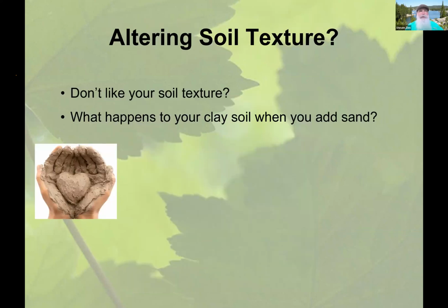Now, let's say you don't like that clay soil. You've got problems with the water moving into the soil. You get a lot of ponding and it's hard to dig and your plants don't like it. And you want to improve the texture of your soil. And you're thinking of taking that nice clay soil, and I mentioned several benefits of it. You should be loving your clay soil. And I mentioned the soil textural triangle. Maybe if you just added sand, you could get a better texture of your soil.